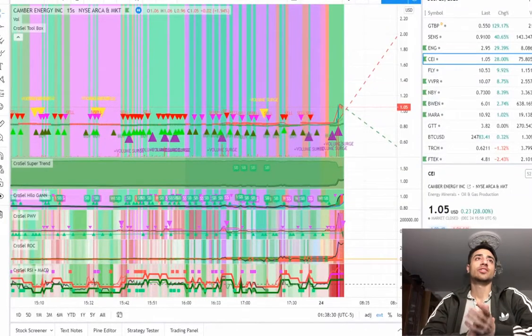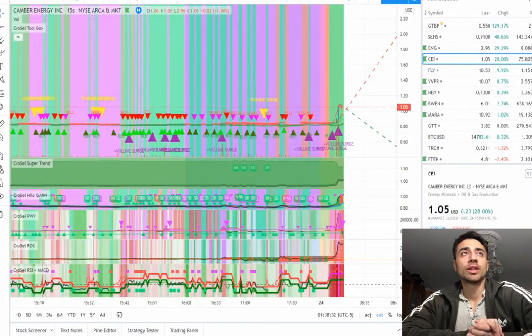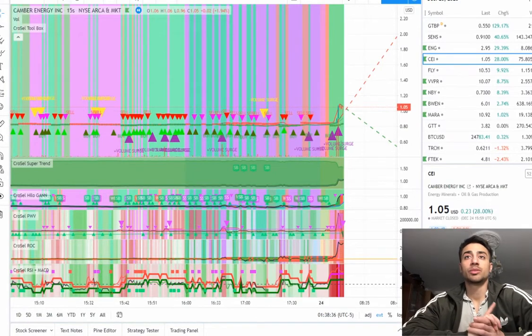So this is CEI, Camber Energy Incorporated, on December 24th. This is how I would have traded on it using my indicators.